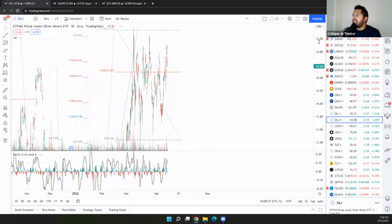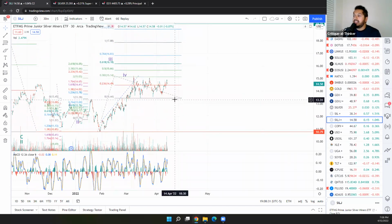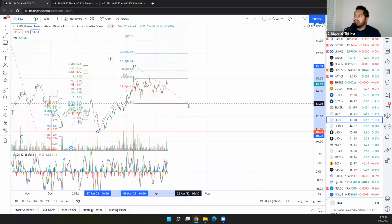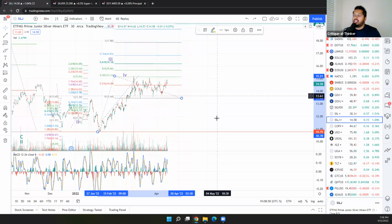For SILJ, the same would hold. So we are, again, very likely in a fourth wave consolidation. It's very sideways. So assuming we have about a 61.8% retrace, we have to get well past 16, probably well into the $17 range before we can call that a legitimate third wave start. So that is the small picture for the 2 ETFs.